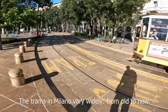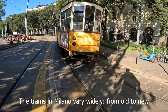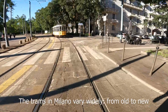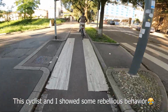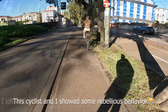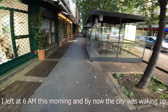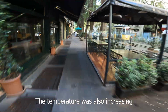Yeah, so the trams here are interesting. They're really old, let's say. Cute old trams. I like that. This guy and me were rebels, taking the bike lane in the wrong direction. Right on. It's a little after 8 o'clock. Via Monti. The bakeries are opening up. People are getting their breakfast and coffee. The city is waking up. It's getting warmer as well.